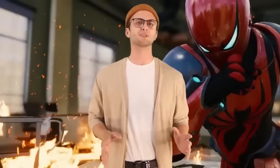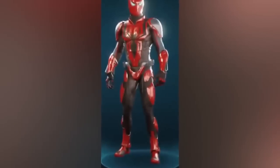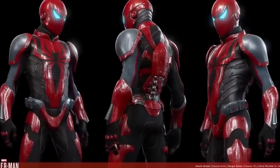With almost no hope for victory at all, Peter poured his blood, sweat, and tears into making this suit, and man did it pay off. The armor is electro-proof, impact resistant, offers well protected web shooters, and enhanced sensors are within the suit's lenses.